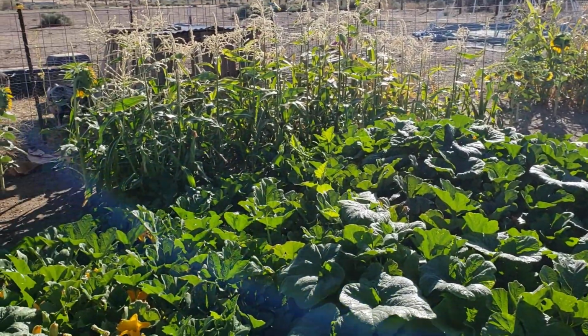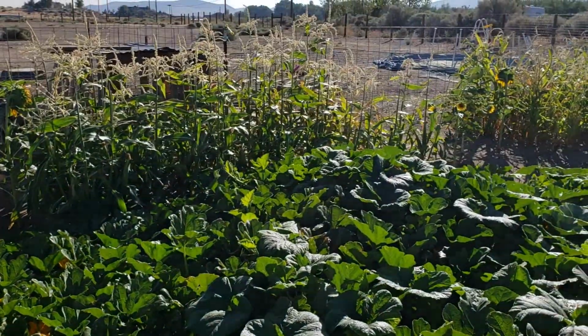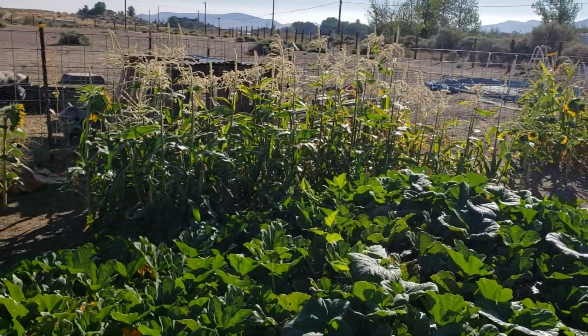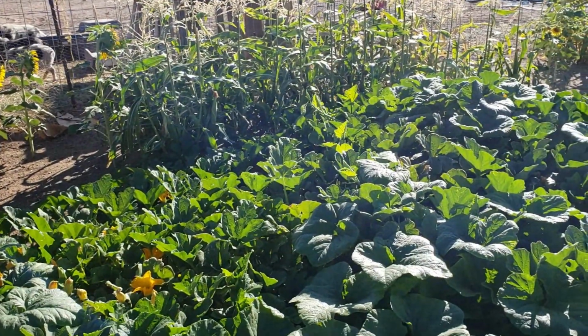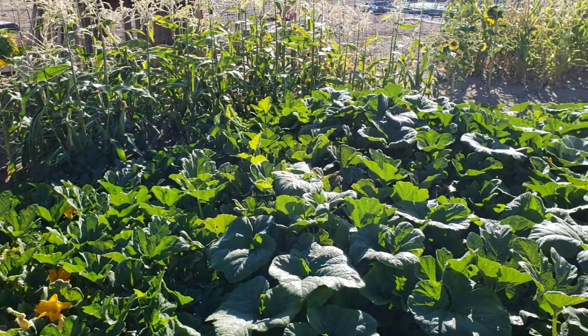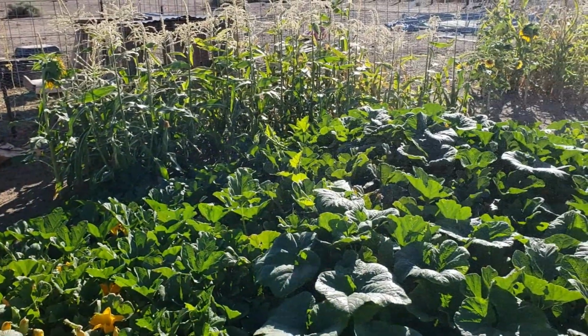My goodness, guys, calm down. The pigs are anxious. They know it's feeding time. They're like, you're here. It's time to eat. While I try to get this in, get the watering done, but yeah, the corn just didn't come through.